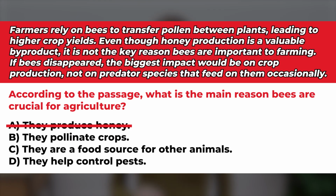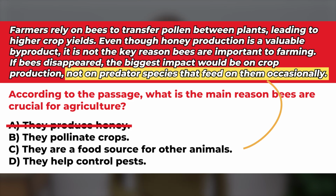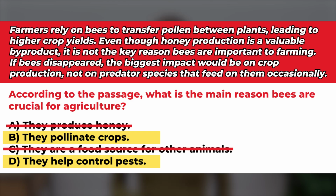Let's have a look at the next sentence. If bees disappeared, the biggest impact would be on crop production, not on predator species that feed on them occasionally. Now you know that you can eliminate option C. As you can see, now you only have 2 answers to choose from, which makes your decision easier and more focused on finding information relevant to these 2 statements.